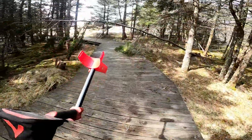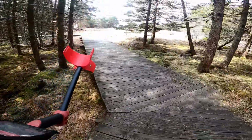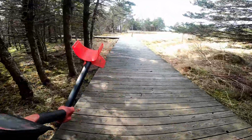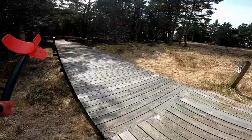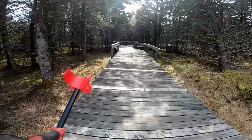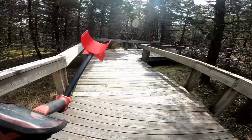Still haven't cleaned up this tree. That's all right, we can duck. We're not very tall anyway. This is really pretty, dude. I really like it in here. Would be a great spot to camp in the summer. I hope that they do a better job at upkeep of the boardwalks than Martinique's been doing lately. It's kind of pathetic.